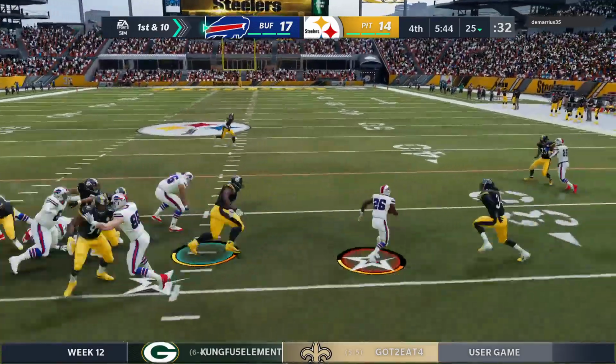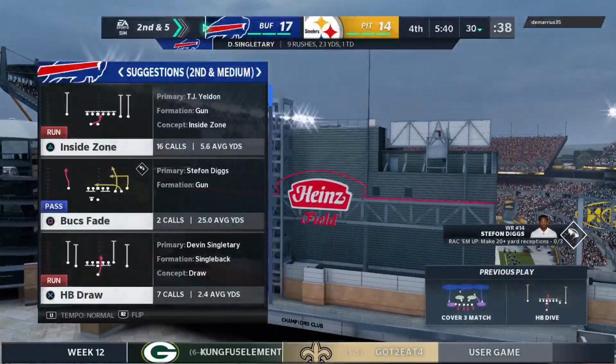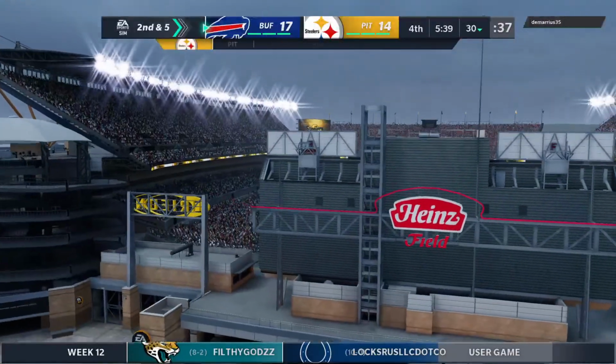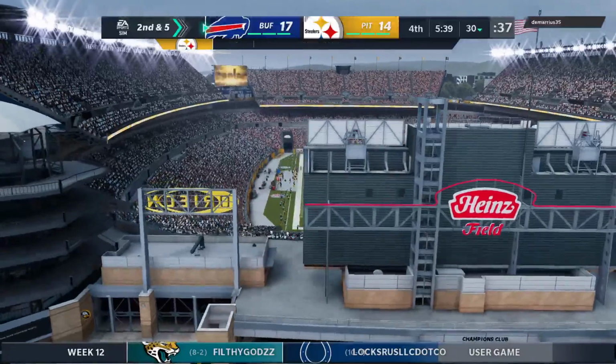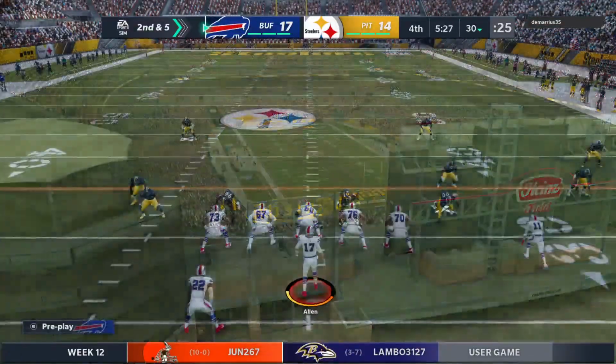On 1st down, they'll start out with Singletary. And this will be a gain of 5 as he gets it to the 30. Devin Singletary. Pace comes into play now because they've got the advantage. They've got the football, but they've got to be very careful about what speed they're going to play.